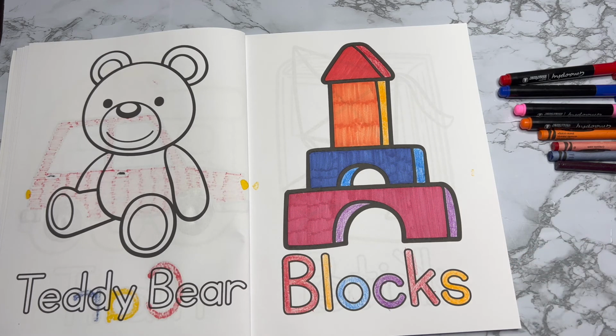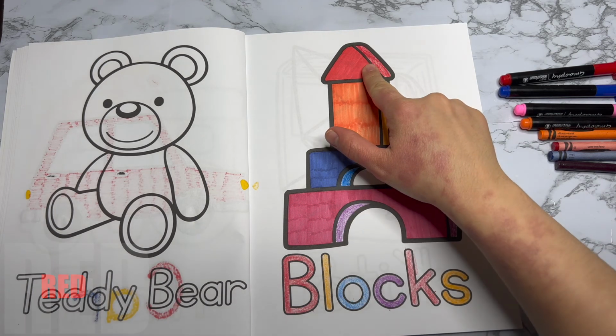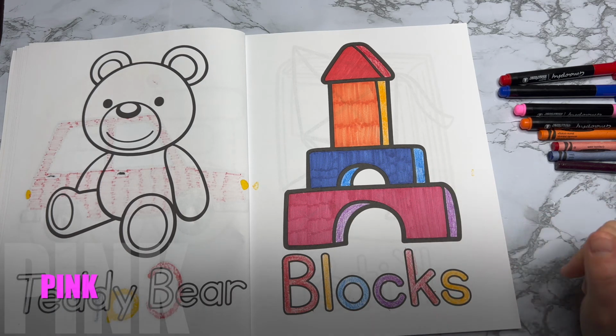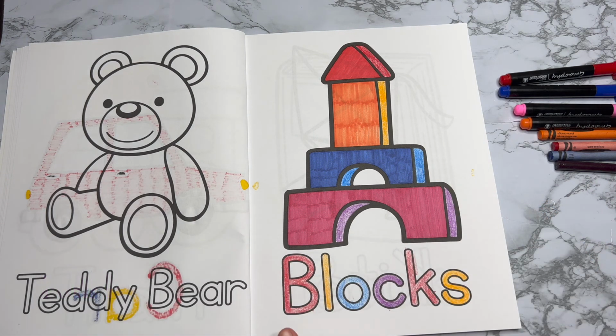So here we have it, my beautiful friends. We just finished coloring our blocks. We used the color red, orange, blue, and pink, and purple. So red, orange, blue, purple, red, and orange. This is the word blocks. B-L-O-C-K-S, blocks.